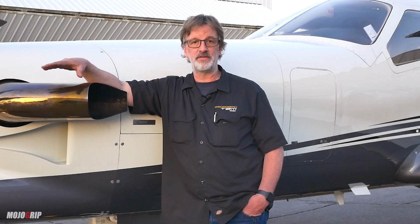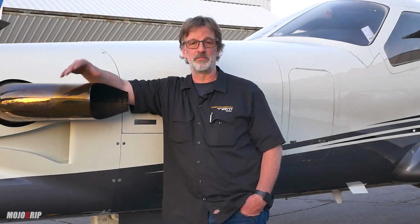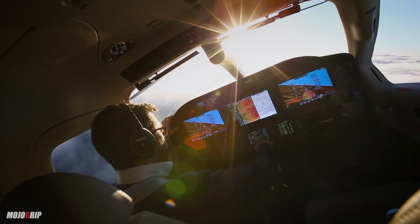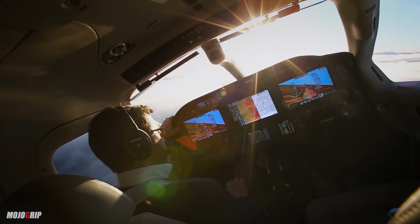To get insured on a TBM without an instrument rating, I've never heard of it. Now, I had a friend of mine who didn't have an instrument rating and bought a TBM, but he was uninsurable until he got his instrument rating. So I flew around with him for about 150 hours while he was using his Bonanza to get his instrument rating. Got his instrument rating, sold the Bonanza, checked him out, and he's been flying his TBM for 7 years. Because in the TBM, you really get your legs above 18,000 feet. You're in the flight levels. So above 18,000, you need your instrument rating.